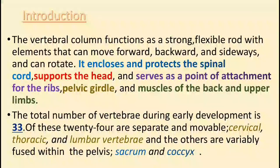The vertebral column functions as a strong, flexible rod with elements that can move forward, backward, and sideways, and can rotate. It encloses and protects the spinal cord, which is the chief function, supports the head, and serves as a point of attachment for the ribs, pelvic girdle, and muscles of the back and upper limbs. So these are the functions of the vertebral column.